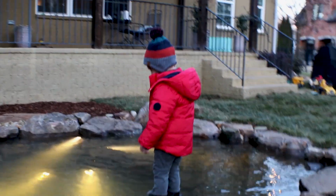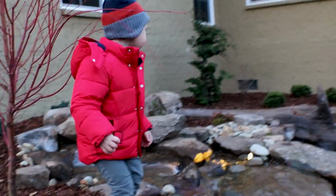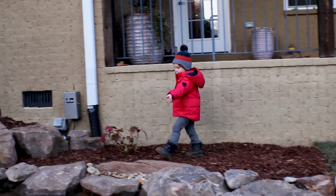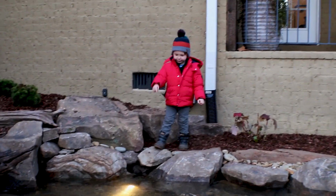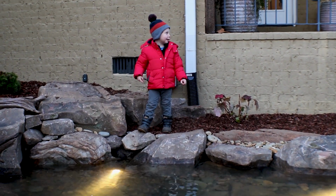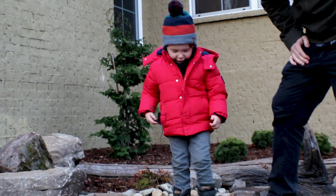That's my favorite. They're really cool. See this waterfalls? Right here, that's very deep. We don't want to go under there. Do you see these little dips?